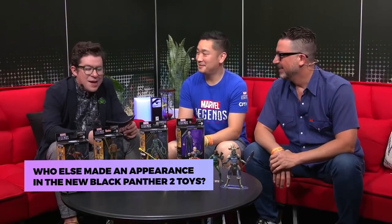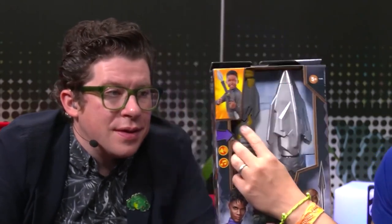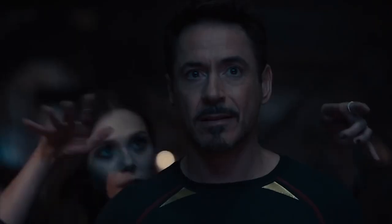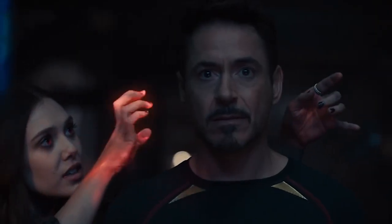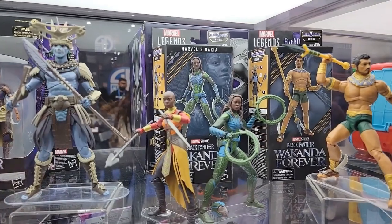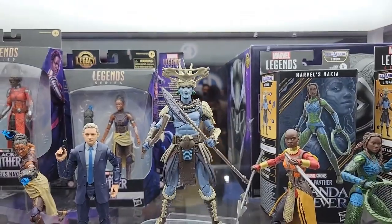So who else made an appearance in the new Black Panther 2 toys? Come on, guys, it was only a box of action figures and not a movie scene leak, so chill. But we can't, can we? Marvel has a way of hiding clues in plain sight, so fans have been more cautious than ever since the slip-up from Avengers Infinity War when Doctor Strange literally named the next movie. So yes, we're looking at toy boxes and can't wait to get into the details of Shuri and Namor's action figures as well.